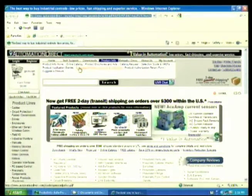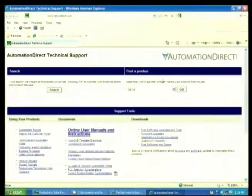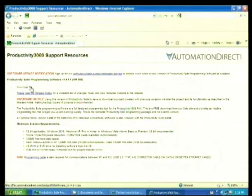Yeah, if you need to download the software, up here at the top of the page, there's a little bar that runs across here, right underneath the black bar, that says Home, Tech Support, Downloads, Product Info, Manuals, Docs, About Us, and My Account. If you click on the Technical Support link there, it will open up the Technical Support site. Once you get there, you can go to Free Software Upgrades and Tools, scroll down to the Productivity 3000. It's the third thing on the list. Click on that, and then there's a link here that says Download File. Once you click on the link, you'll be downloading the Productivity software. It is free.